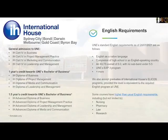And again, as International House runs their own ELICOS programs, we do accept students who have graduated from them, provided that they're at the equivalent level to the one that we're looking for entry to the degree. Some of our courses do have higher than usual English requirements. Those would be the obvious ones you're probably thinking of, like nursing, pharmacy, law, research. Also higher level sciences as well. So just to give you an idea.